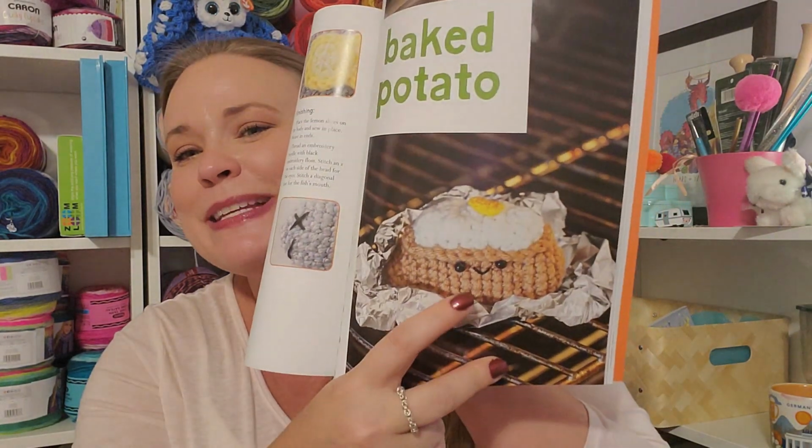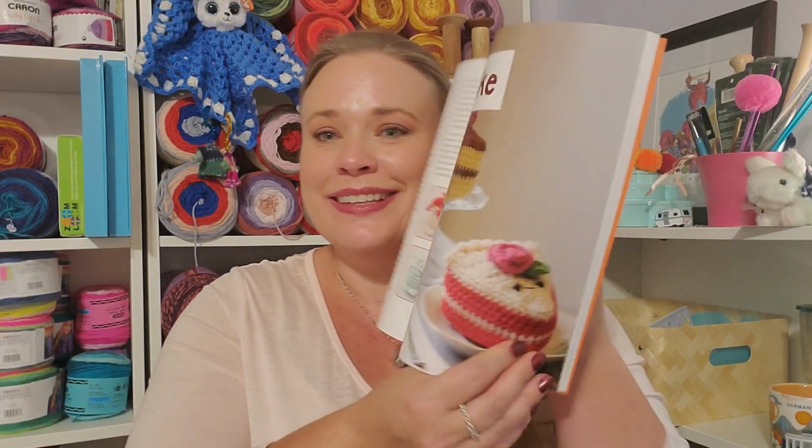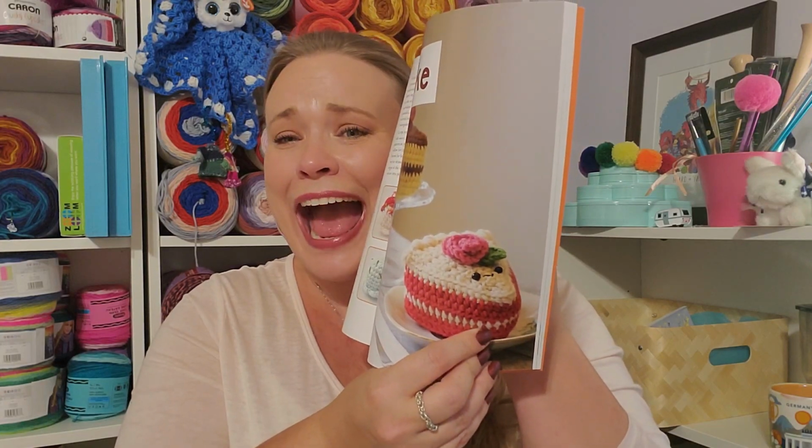It was on sale on Amazon. Look at the baked potatoes. He's got his little pat of butter. So stinking cute. Little cakes. So when that was on sale, I had to get that.